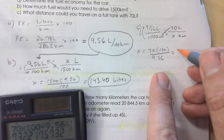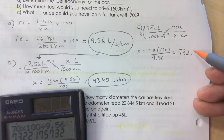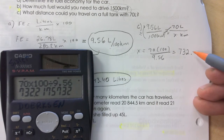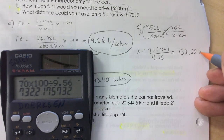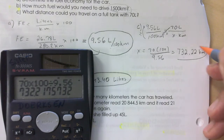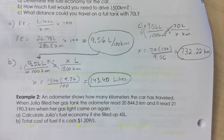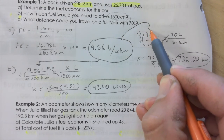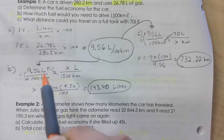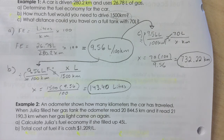And that is 732, and I will round it, watch that, it's 732.22 kilometers. That's my final answer. And why don't we make an arrow going from this to here as well? That both of these questions, I started with my fuel economy. Once you have your fuel economy, you can use it to predict either one.